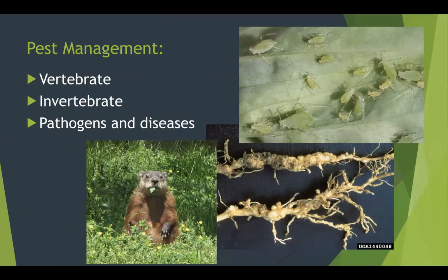So when you're managing pests in your garden, as always, you're going to have the vertebrate pests: squirrels, this little guy here, chipmunks, voles, all of those. Your invertebrate pests, those aphids and insects and other things, grasshoppers in my case, which love to eat some of my plants. Pathogens and diseases like root knot nematodes and like the psyllid that we had been talking about, powdery mildew, those kinds of things.